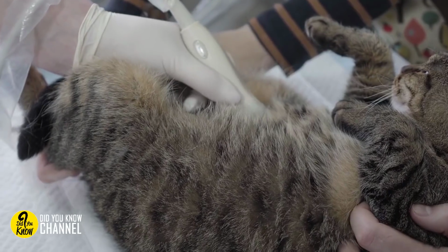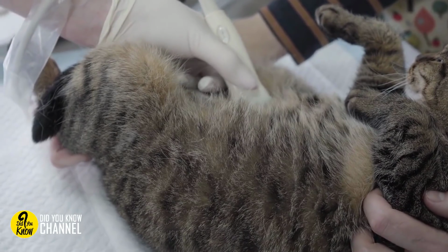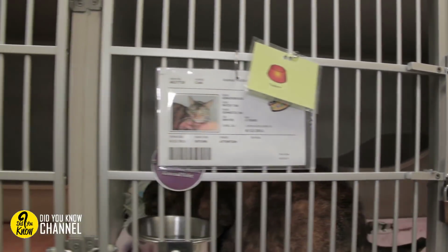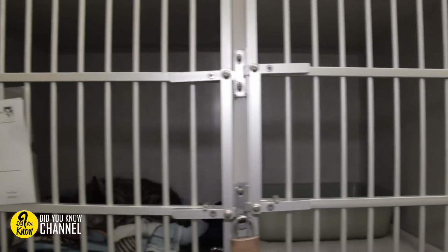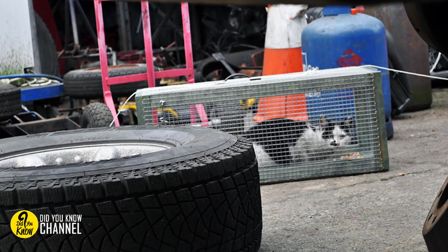Back at the animal home, the kittens were given a thorough examination and proclaimed healthy. These kitties were very lucky indeed. So what about the mother cat? Well, according to Tania Mazzoni, the shelter's director, they knew it would be impossible to adopt her due to her being feral. Therefore, they left a trap out for her.